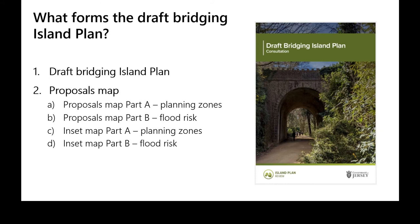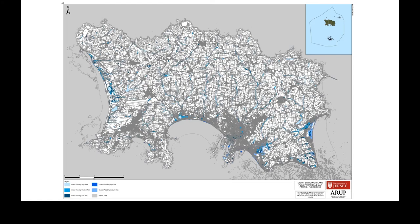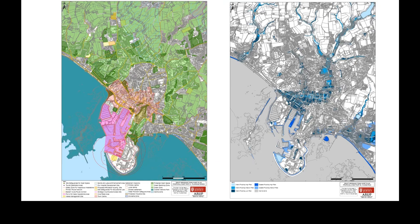As with previous island plans, the plan itself is formed of two key elements. That's the actual written report itself, the written plan, supported by a series of maps. Because of the level of information that's now on the maps, we've got four maps now, two at island-wide level and two at a town level or an inset map level. So firstly, the island plan proposals map showing all of the planning zones, together with an island-wide map showing flood risk data, and the same is repeated for the inset map covering most of town.